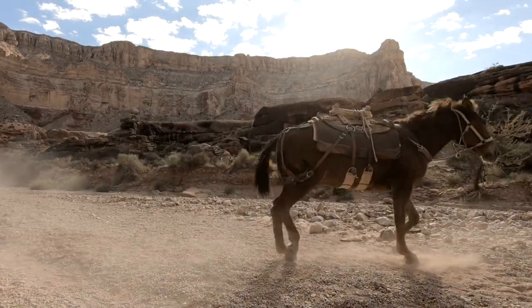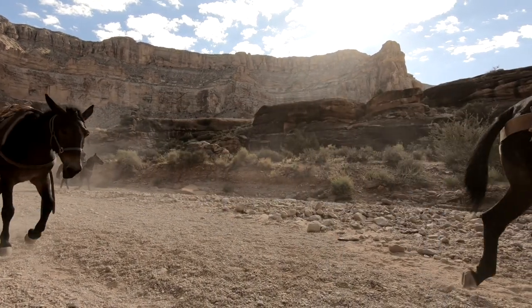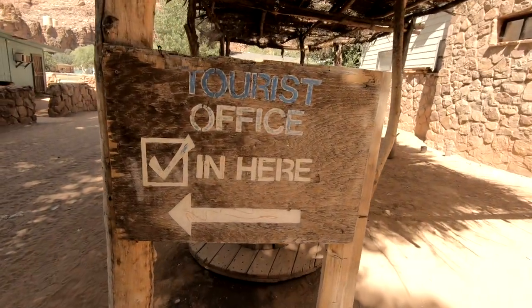You're going to see horses going back and forth, so just yield the way for them. There's also going to be a lot of horse poo on the ground, which is a good thing because it gives you a guide towards the village. There's no signs until you get near the village, so just follow the poop, everybody. Follow the poop.